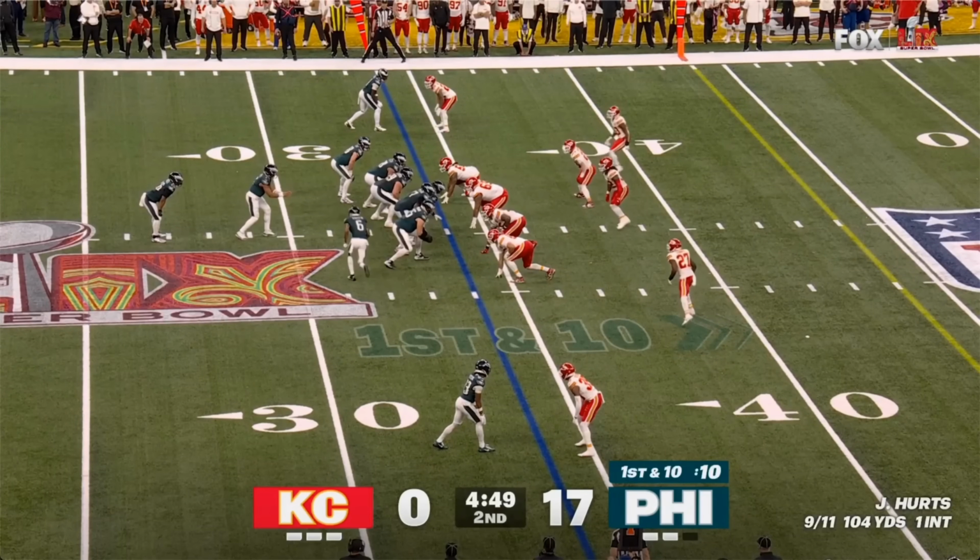At that point, before that catch, it was 7-0. The game has progressed. They got a field goal that last drive. The Chiefs come out on the field, throw a pick six. It's 17-0. 4 minutes, 49 seconds in the second quarter.